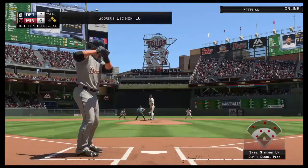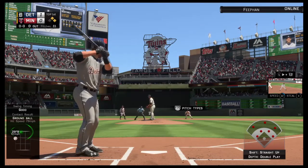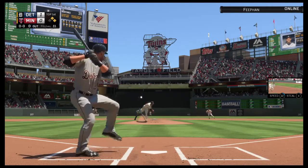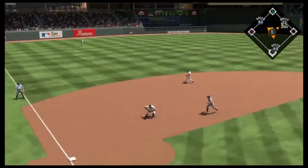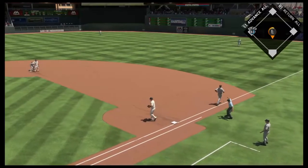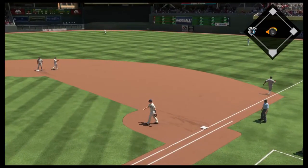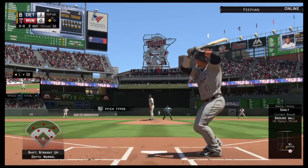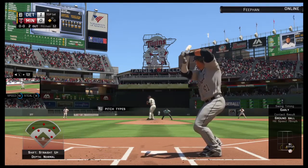Settling in now, J.D. Martinez, as he'll get his first opportunity in this one. Hit to third. The Dozier for 1. On to Mauer, it's a double play. Victor Martinez gets his first shot now, trying to cash in with a runner at third and 2 gone.